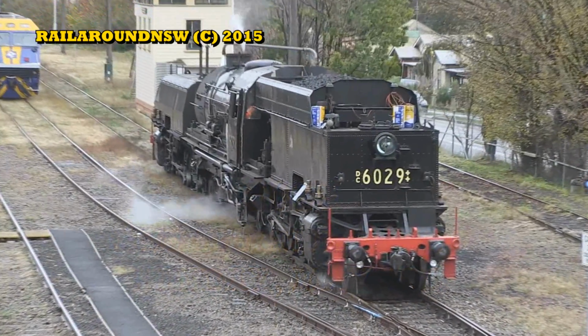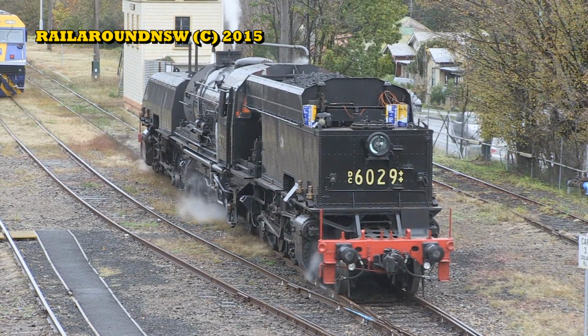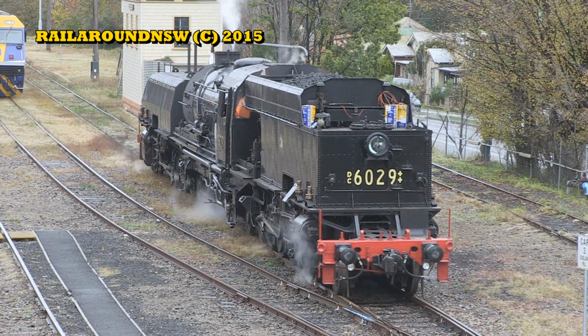We returned to Mossvale on Sunday, May 3rd, 2015, to see Australian Railway Historical Society's ACT Division 6029 waiting for a train organised by the 3801 Limited.